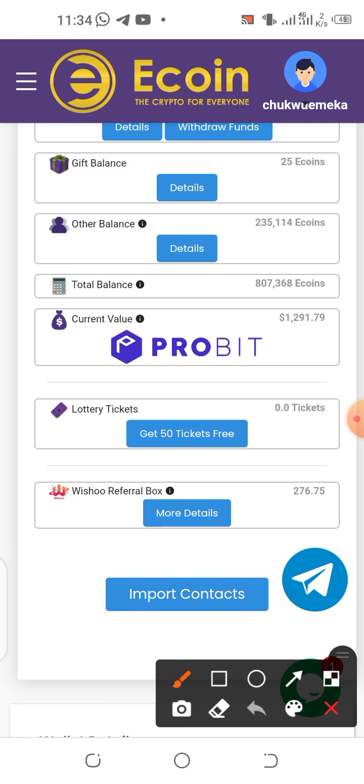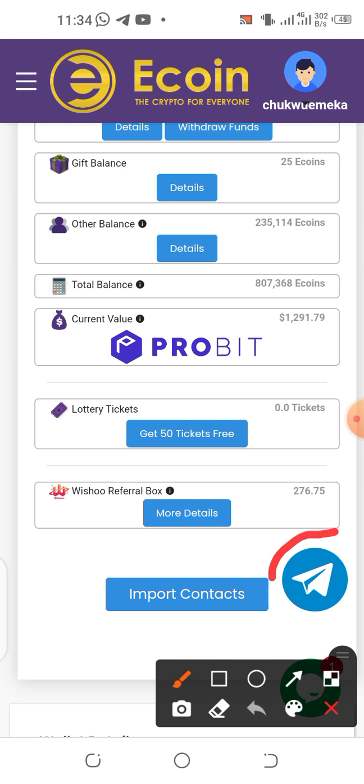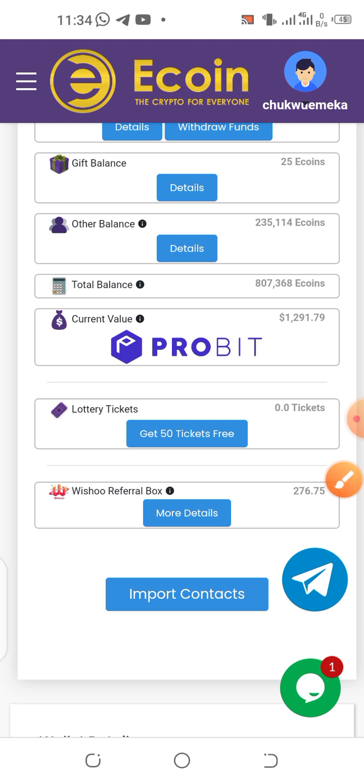Now they also have another way of earning more, which is a lottery ticket. But before we go on lottery ticket, to know more about this platform, they will be showing notifications, they will be showing you a lot of things. First and foremost, try and join the Telegram group and join every important group. From there, you get notifications on how to join other groups.